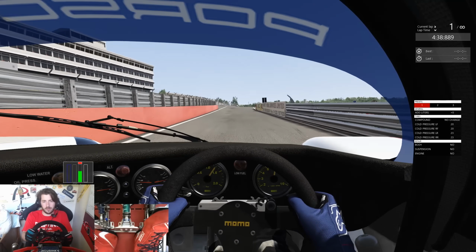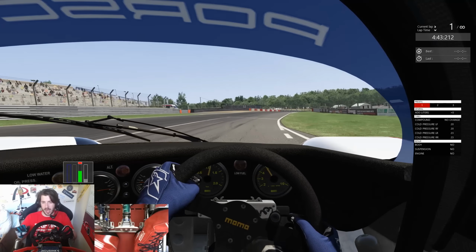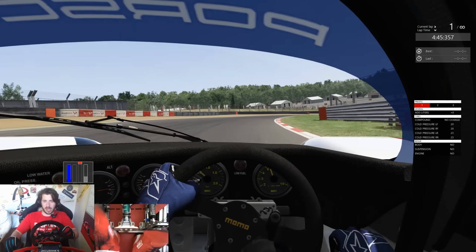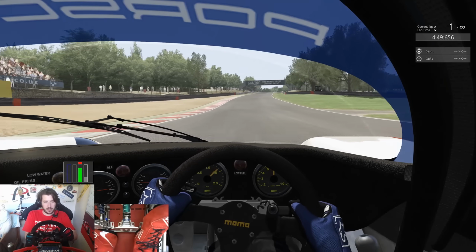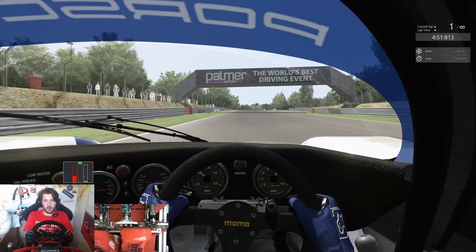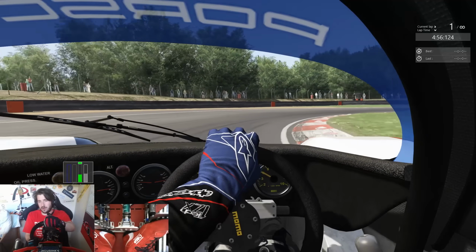Let's make our way onto the circuit and talk a little bit about the perks, I think, of using a wheel with sim racing. So coming out the pit lane now, of course, using the full manual experience, so H-pattern, heel and toe downshifts, the full arc, coming down Paddock Hill now. And already you can see in both the pedal chart and the wheel movements that having a wheel in sim racing, it just feels a lot more natural for obvious reasons.